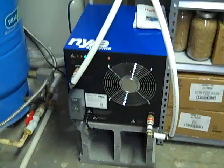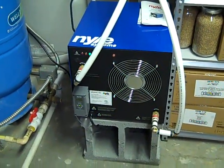Temperature in this room is 70. Let's see what it does. It feels really cool. Awesome. I'm excited about this. Engineer 775, signing out.